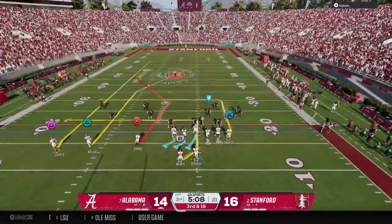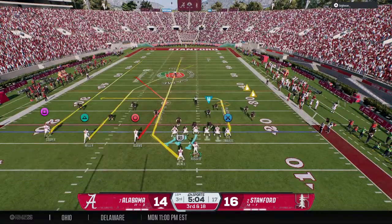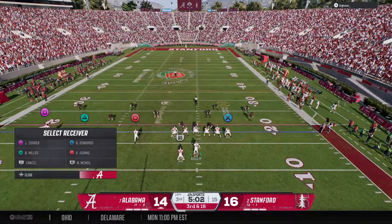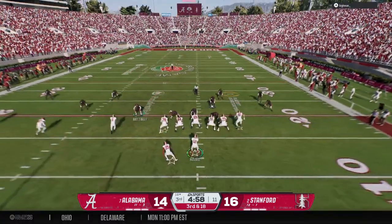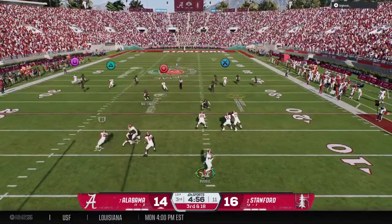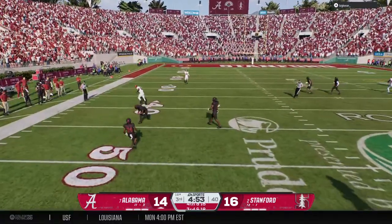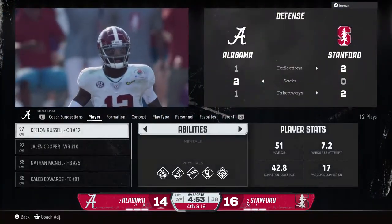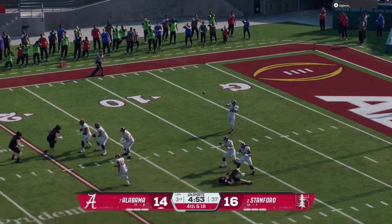So a tricky situation here. 3rd and very long inside your own 20. How much of a risk do you take? You know this defense could be very aggressive at this moment. And the quarterback looking to make a play through the air. And he's going to take a shot down the left side. That one falls incomplete. They tried to press it deep, but now it brings up 4th down.